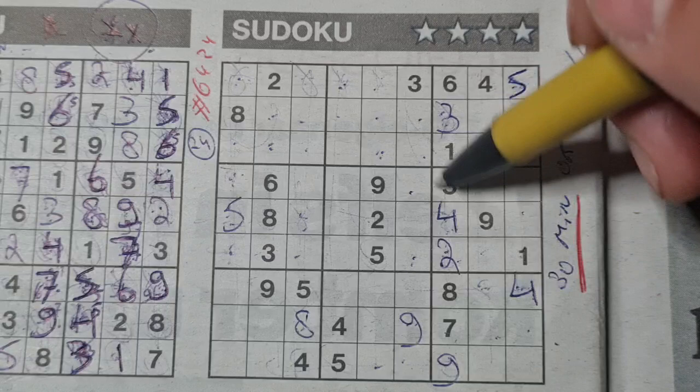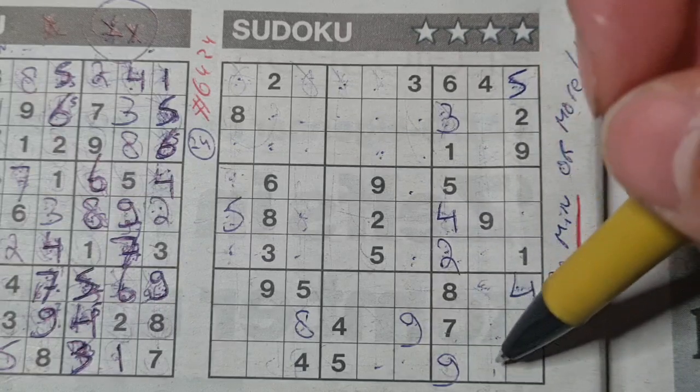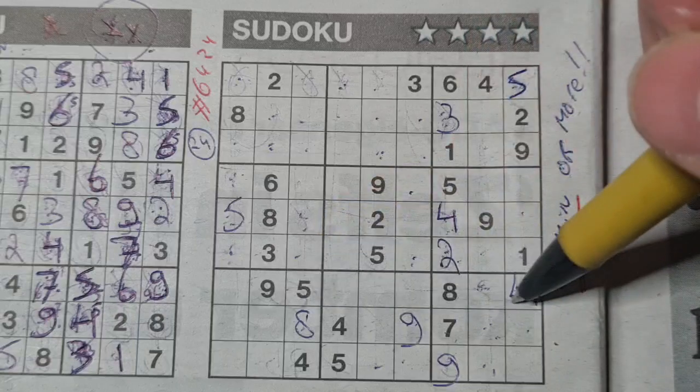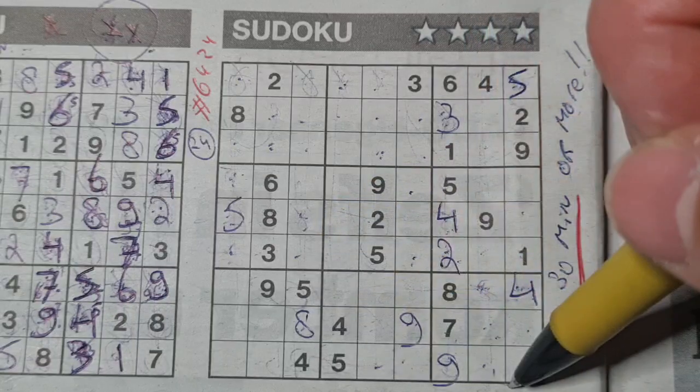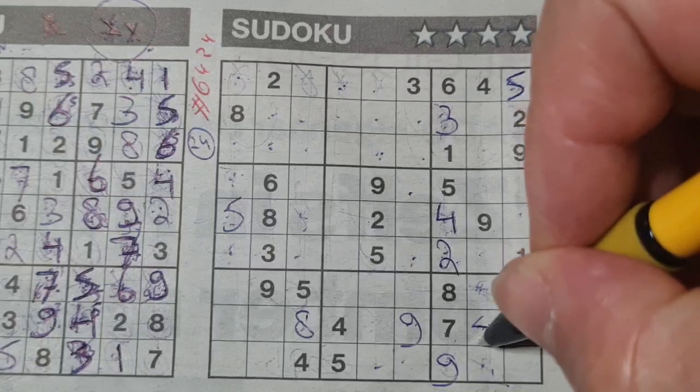5 in the last column, 5 in that column. So the column between, the only 3 places left for the 5 should be here, here, or there. We see here 5 in this row, no 5 there. Here 5 in that row, so no 5 there. So the only place left for the 5 should be there.